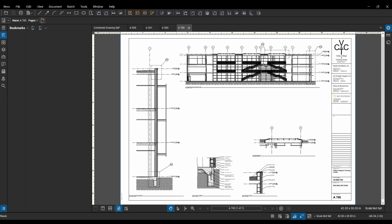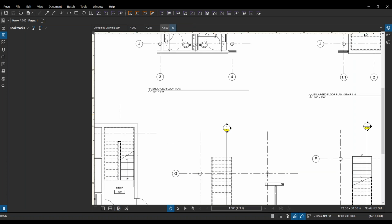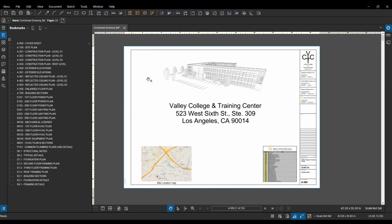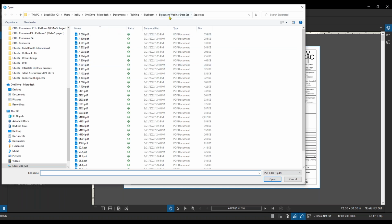All right, next thing we want to look at is stamping. So we know how to apply just a standard stamp. I'm going to open up submittal here.